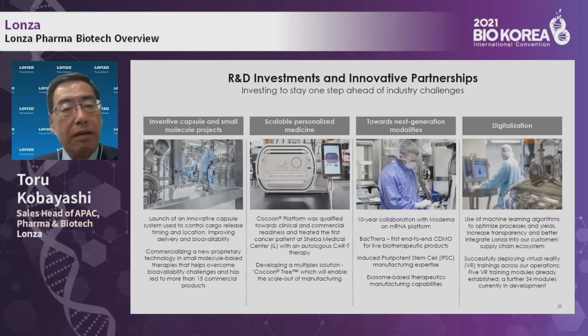So talking about the R&D, let me give you some examples of what we've been doing. The left-hand side is a good example of integration. We manufacture API, including high potent API, and then we do drug particle size control engineering and the drug products for oral, and then we manufacture the capsule. It's a full set of technology we can do.